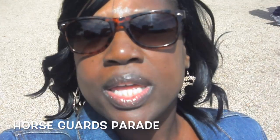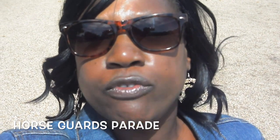But where I am now is called Horse Guards Parade. And this is where they tend to celebrate the Queen's official birthday with an official parade, with mounted horseback soldiers, the cavalry. I think it's something you see every year. It happens around about June, middle of June somewhere. And this is where they celebrate her official birthday with a parade. So let me just give you a quick look.